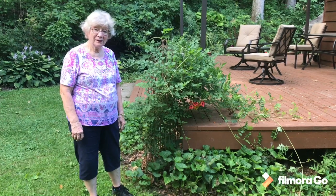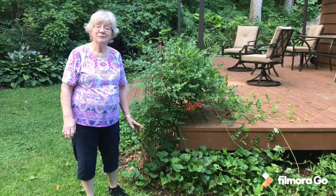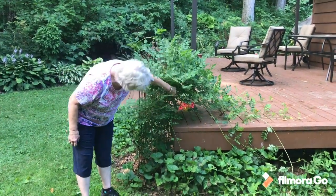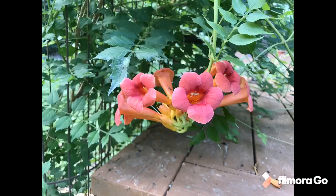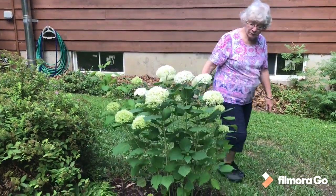It's been a wonderful growing season, but because I have such a big property, it doesn't get a lot of care. So, nature is very beautiful though. Hydrangea is one of the beautiful blooms right now.